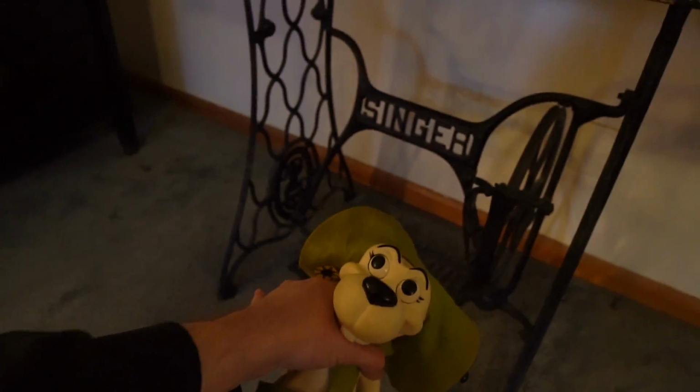This table is ill, bro. It's like a marble countertop table on a sewing machine base, and it's like 50 bucks. Not bad, but all the furniture in here is lit, but there's so much more to dive into.